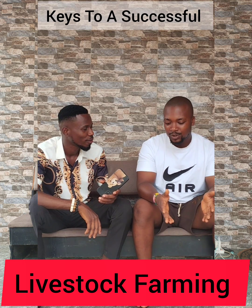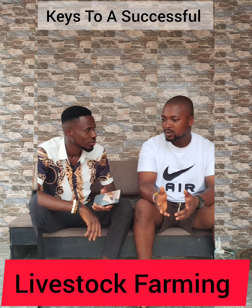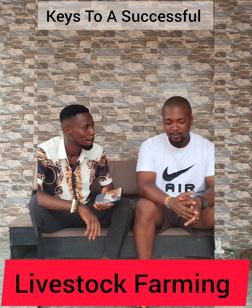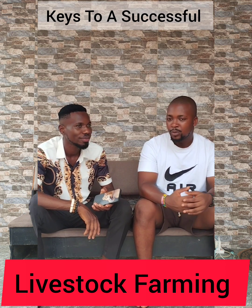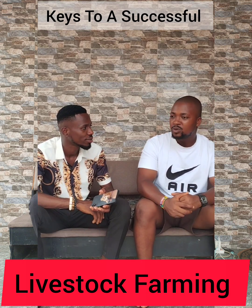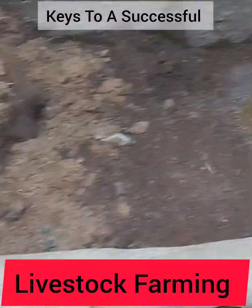What you saw me mixing there was the spent grain and the PKC, which is the palm kernel meal. The spent grain is a spent product from the brewery that we bring, and we mix it with the palm kernel meal. It's a very good feed for the pigs.